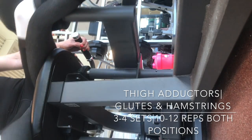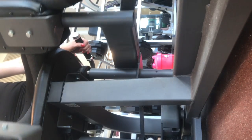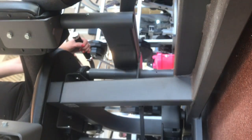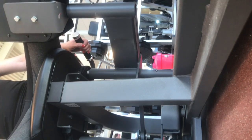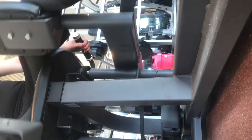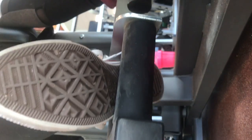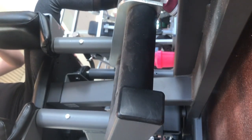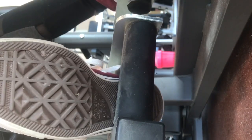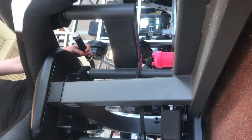And then I went on to the sitting adduction machine. So I switched the paddles around about halfway through, but I did about 3 sets of each direction, and I just adjusted the weight however much I needed it for the muscle group that I was working at the time. You want to make sure that it's hard to pump out, but you also want to make sure you can get your reps in. And this will work your inner thighs, your outer thighs, and your glutes. It's great for leg day.